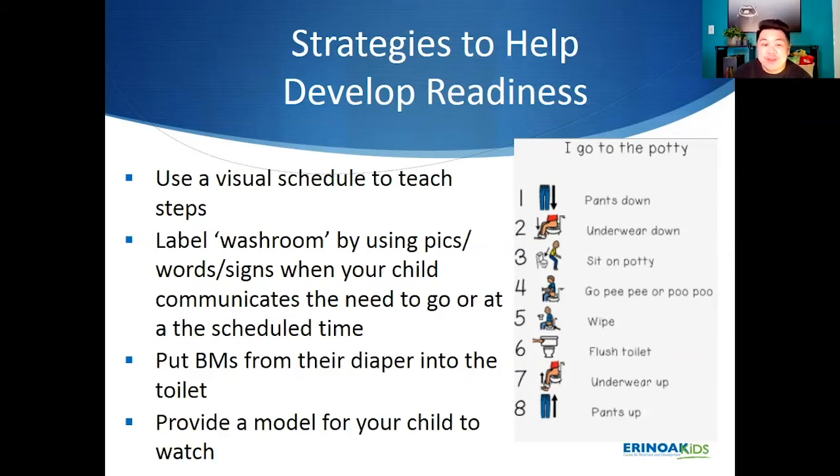And if possible, use a model for the routine with yourself and narrate what you are doing using that same language. For boys, it'll be helpful to decide whether you would like to have them stand or sit when they urinate before you start toileting so that you can be consistent. It will take longer to learn if one parent is teaching the boy to sit and the other is modeling standing while peeing. So consistency is key amongst both parents that are going to be part of this toilet training process.